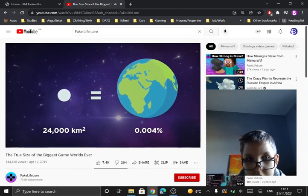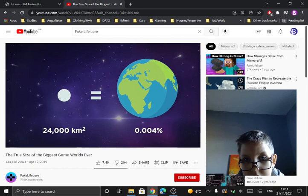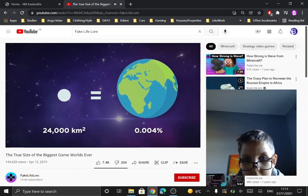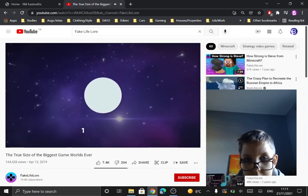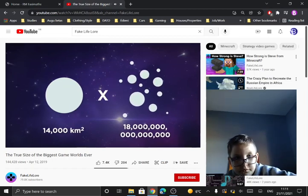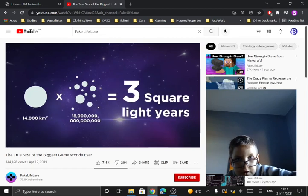Typical planets are closer to 14,000 square kilometers. But with the sheer volume of planets, the playable area in No Man's Sky is far larger than we can conceive, with a surface area that wouldn't really make sense to us. If we take the average planet surface area of 14,000 square kilometers and multiply that by the 18 quadrillion planets in the game, we get nearly 3 square light years.